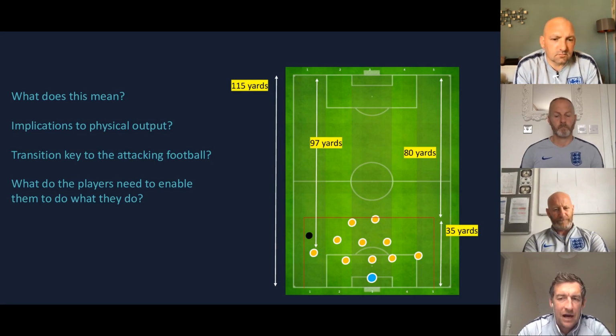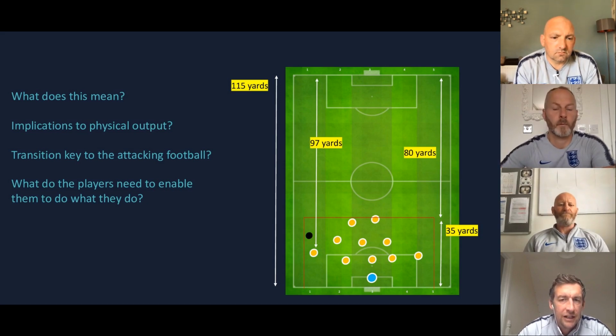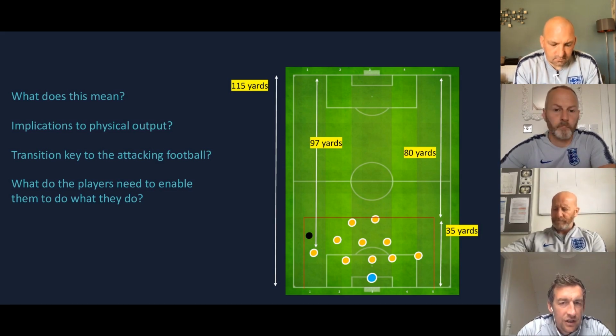So we're looking at that back clip, where we've paused it just now. Jimenez is 12 yards off his 18-yard box, so I'll put 35 yards there. He's still technically got 80 yards to go to their goal. Even with Doherty, one of the wing backs, playing on the left-hand side as a wing back as well, if he's in a deep position, he could have up to 97 yards to get to their goal. So how does that have physical implications for what they want to do?